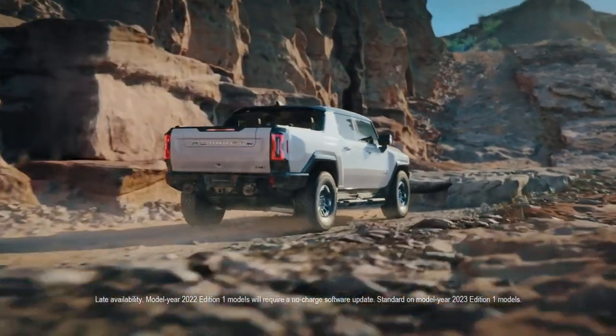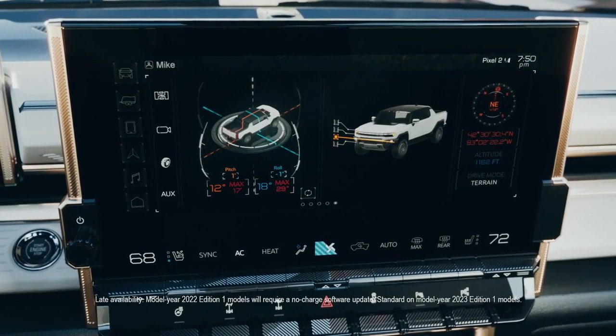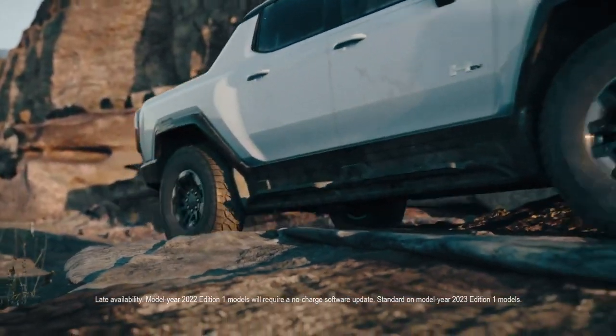One of the Hummer EV's amazing features is its available extract mode, which provides up to 6 inches of additional suspension lift. Well, and it's not just about getting out of the toughest situations, it's also about confidently being able to tackle just about any type of low-speed off-road terrain.